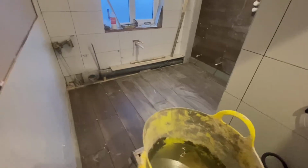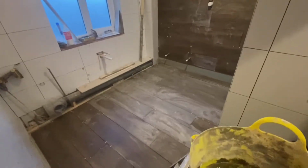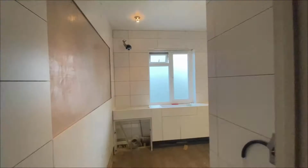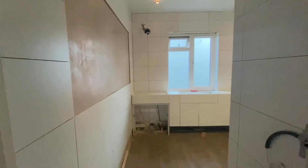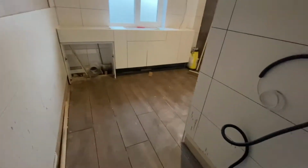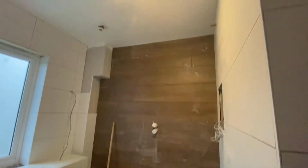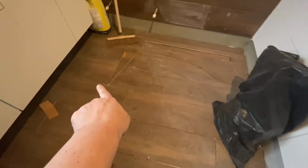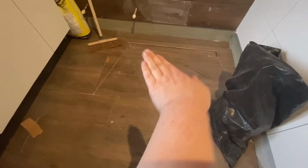And as if by magic, the floor has now gone down. End of day 13, and as you can see, it's starting to take shape. The floor is in. Has yet to be grouted, but I love the fact that it goes all the way up the wall. You wouldn't believe it, but you can just see this shower tray is in. It just starts there. There's a cut because it's on an angle.